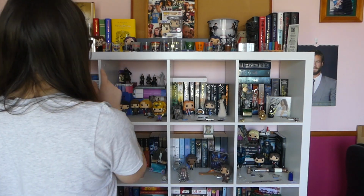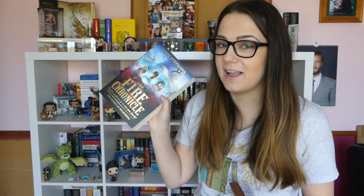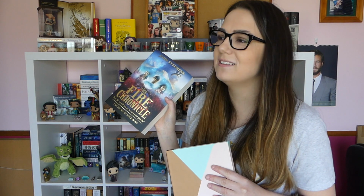13. 1, 2, 3, 4, 5, 6, 7, 8, 9, 10, 11, 12, 13. And 3. 1, 2, 3. Without looking it up, what is the genre of this book? Oh, it's a middle grade fantasy novel. I read it earlier this year. This is The Fire Chronicle by John Stephens. It's the second book in the Books of Beginning series and it's so freaking good. I actually love it so much. Gave it 5 stars, but it's a middle grade high fantasy novel.